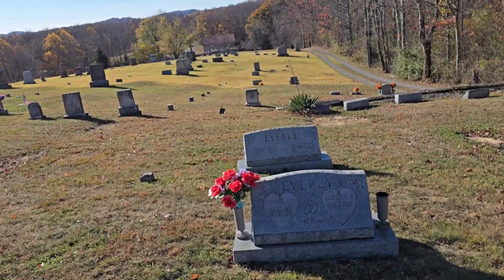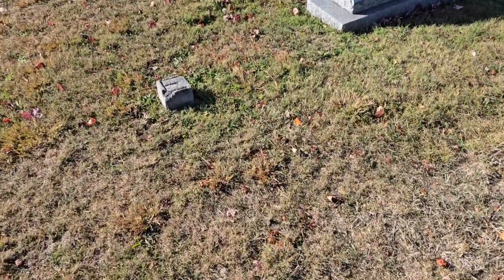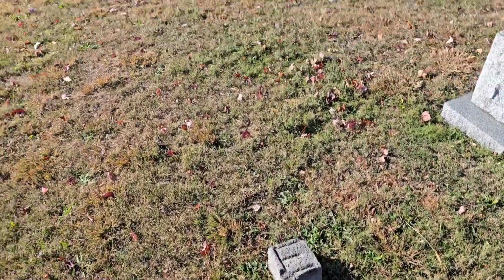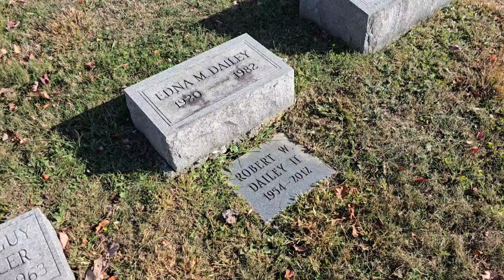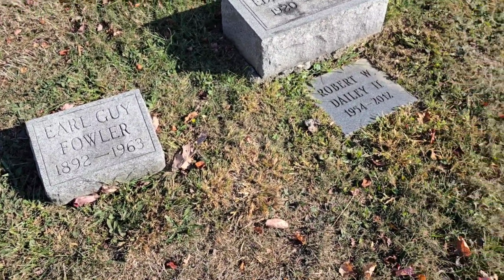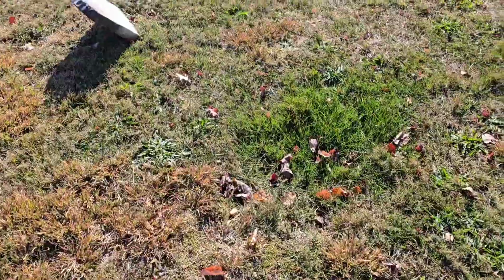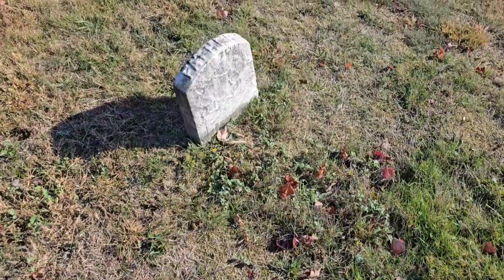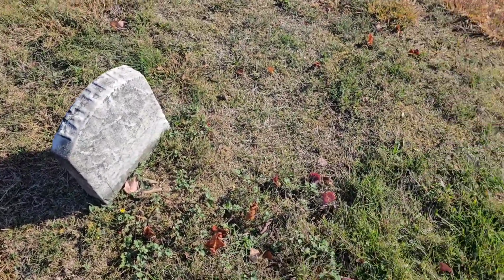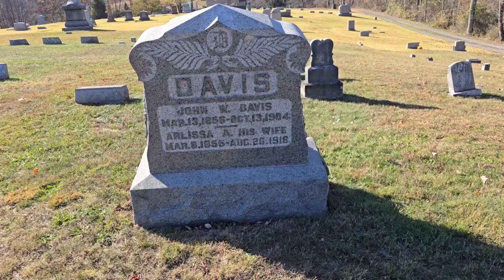All right, here's the view from this side. And I'm not sure. I think these little square ones here just have a letter on them. And I mean, there's several down through here. 1920 to 1982. 1892 to 1963. A little bit newer there. These two here might be really, really old. Oh, wow. It says mother. There's no date on it. And then father. I don't know if you guys can see. And then, oh, that's a beautiful one. 1856 to 1904.